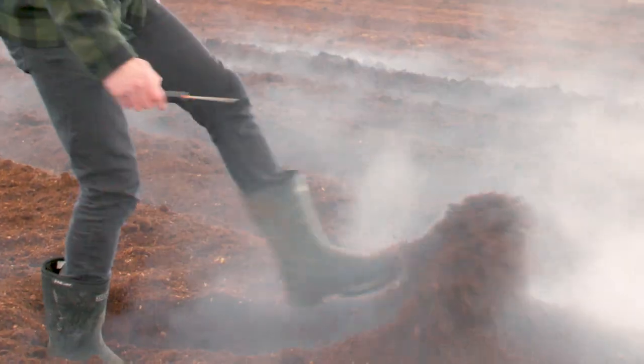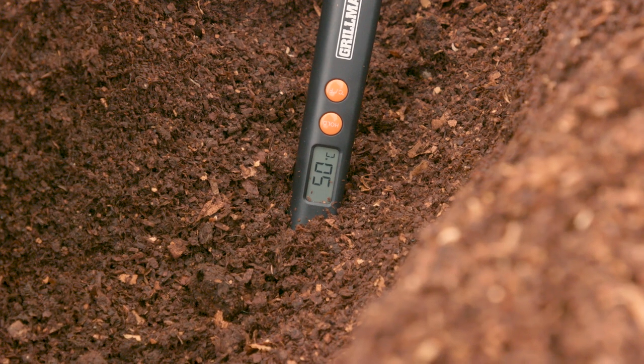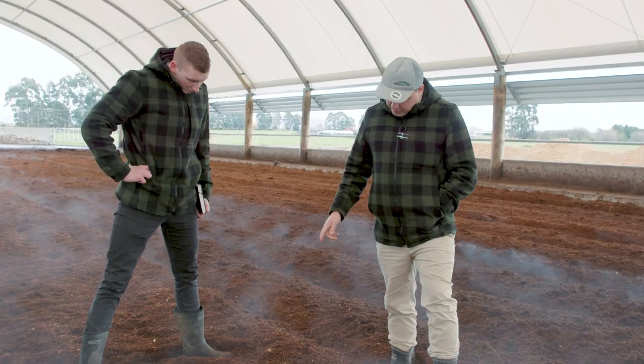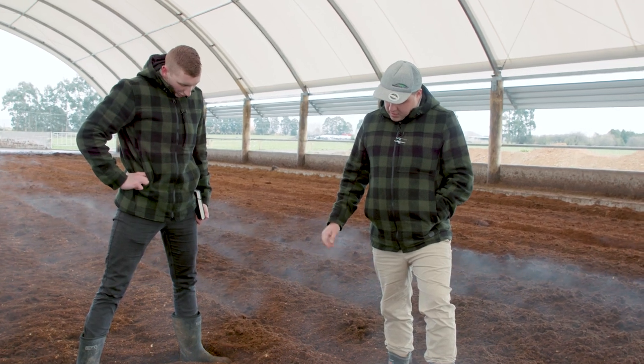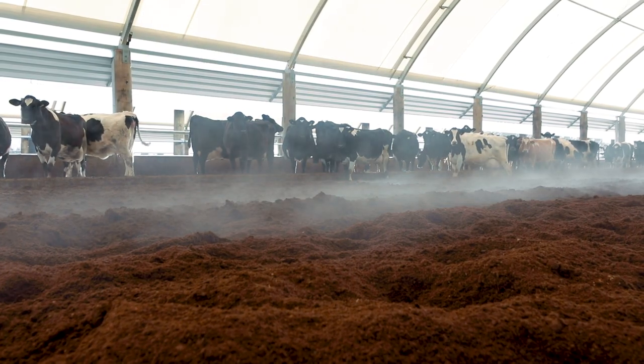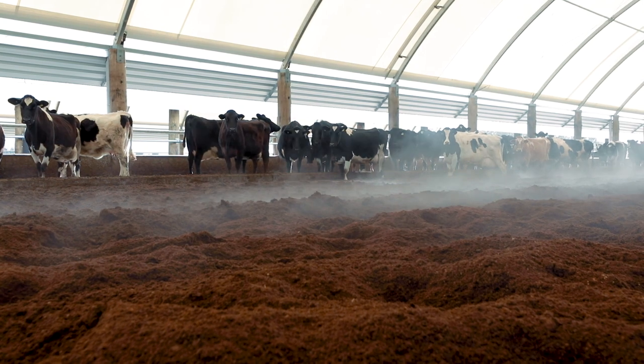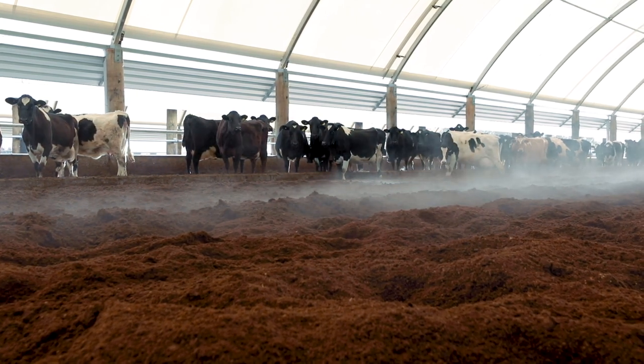So Caleb's dug a bit of a hole here in the middle of the bedding. Just got a thermometer to check how we're going for heat. You want your heat to be above 30. That means you're getting rid of moisture. Right now we've got 49 degrees. So that's absolutely going for it. That's why you're seeing so much steam coming out. The microbial activity is just really working. It's got all the balance of the right cow numbers, the right shavings, the right moisture level.